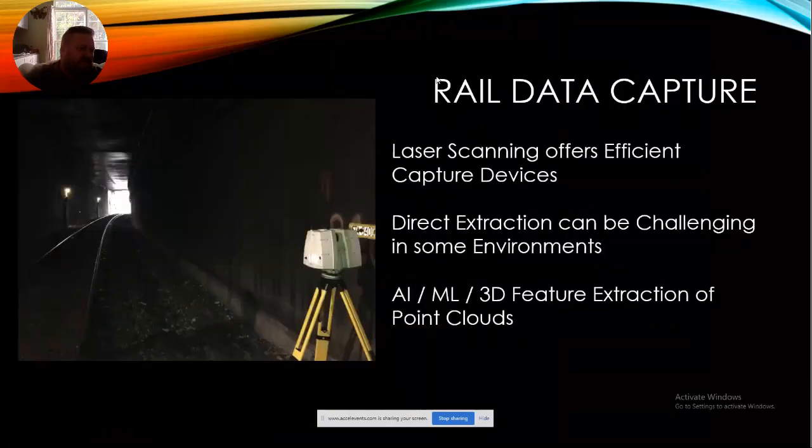And so with this rail capture, I kind of talked into this a little bit, but the laser scanning really is an efficient way of capturing information in the right of way. And there's lots of environments that make it challenging. This one here may not be a significant challenge for the surveyor to capture, but this is a challenging environment for the computers to process, because we've got a tunnel here where the walls are very much the same all the way down. And we've got repetitive assets in the scan, and it's also dark. So there's not a whole lot of color differentiation.